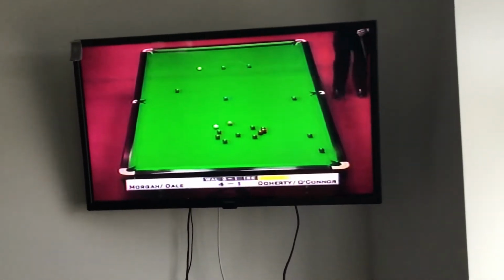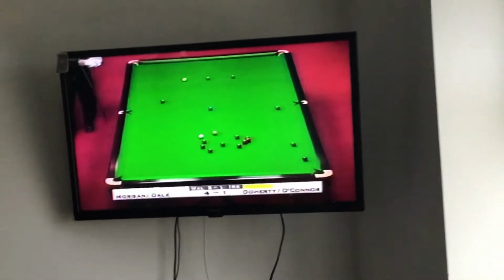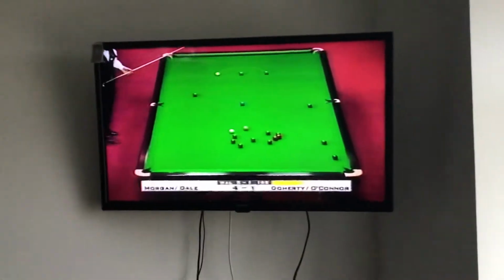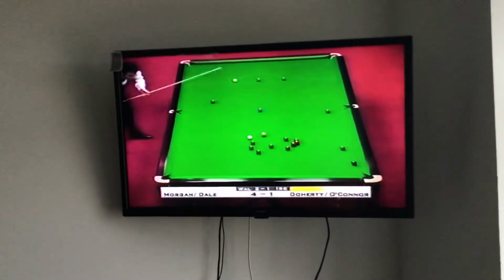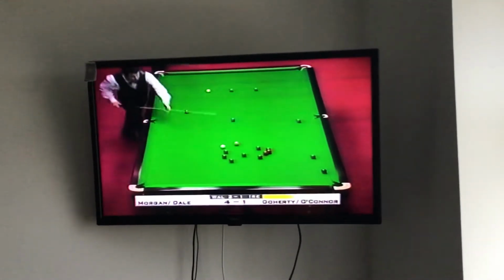He's actually looking at the black, but I think what he should do here, just to get his confidence, is try and get out for pink or blue from one of these reds if he can. He doesn't really want to be bogged down with playing too many difficult safety or potting shots on the trot. Then he gets his eye in. Big match for Stephen O'Connor, this.